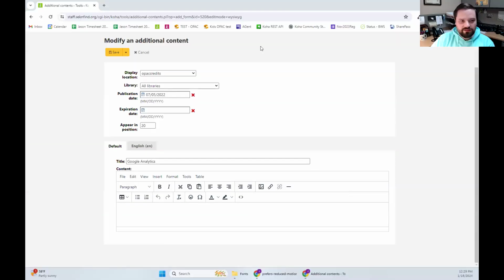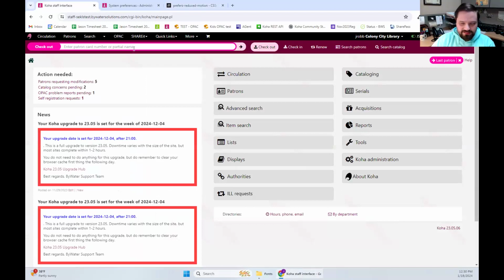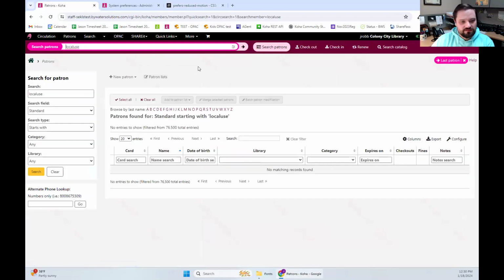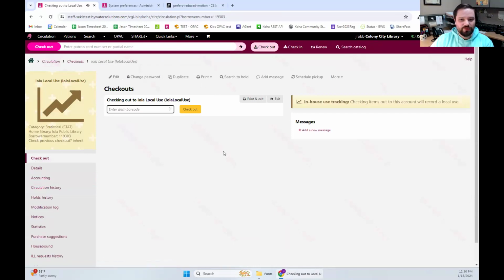I can show off what I've been working on while you're setting that up, George. Sure. I've been playing with our statistical patron. I sort of dove headfirst into statistical patrons after I learned that they're a thing and we weren't using them. We found that some of our libraries wanted more awareness when they were on a statistical patron. So I did some modifications to highlight it over here on the left.